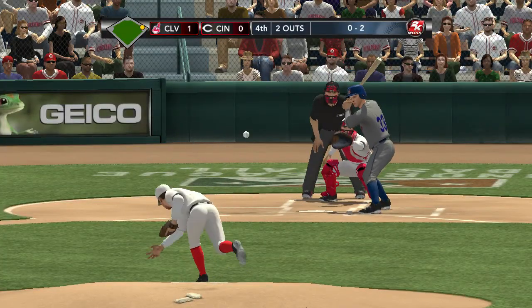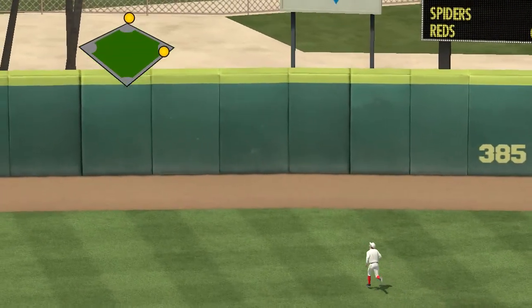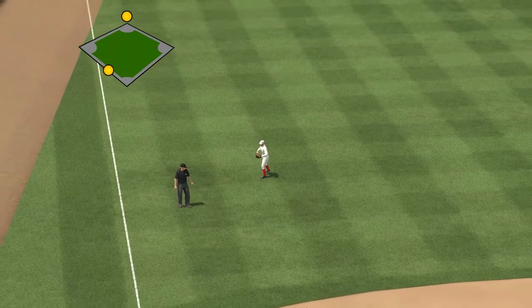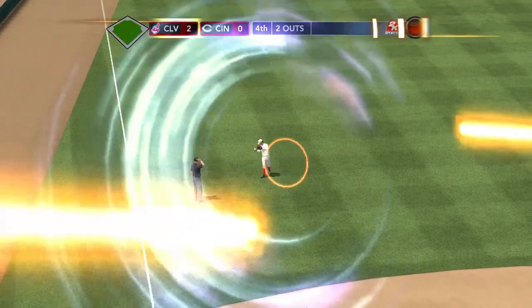Here's the pitch. There's a high drive, hit deep into left field. This one way back. This one's off the wall. He's around third, and he's heading home. He's in there. Wow, tremendous hustle all the way from first.